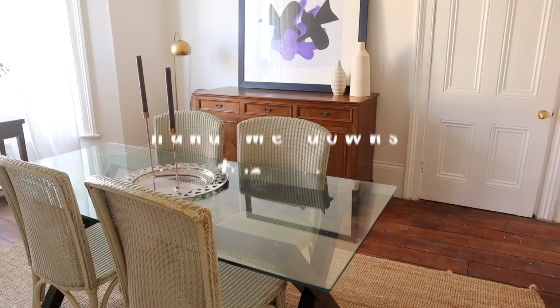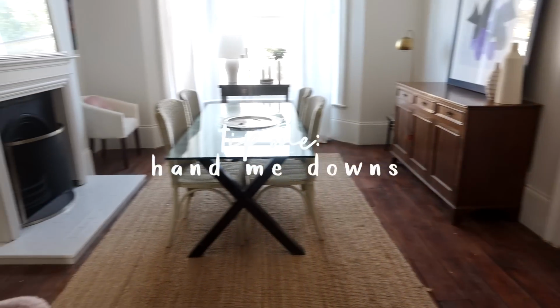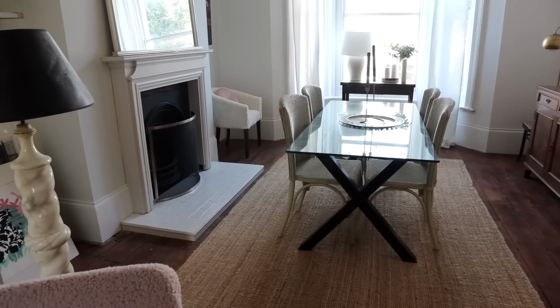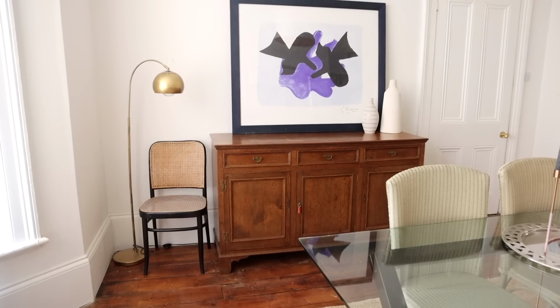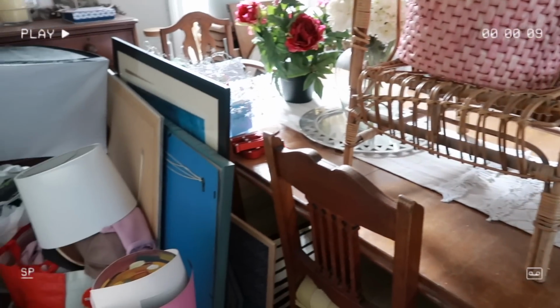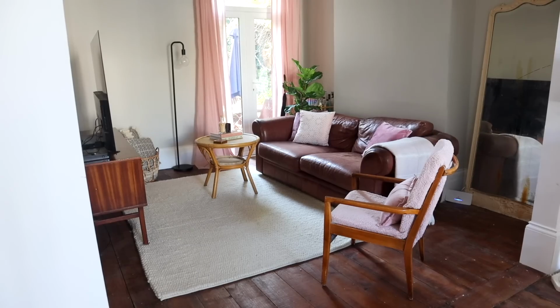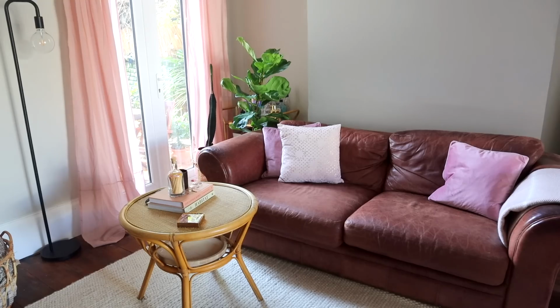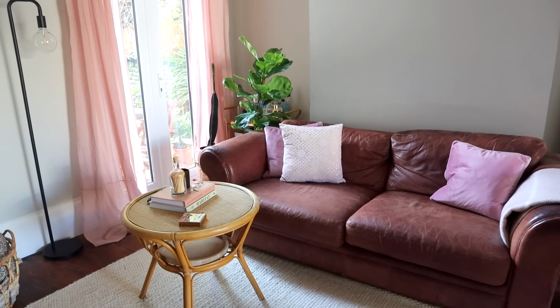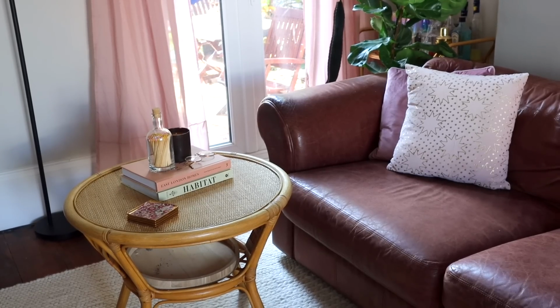Let's go. So my first tip is to mix and match your decor. When I first moved into this house, I was so lucky to have been given loads of hand-me-downs from all of my family members, although I might have accepted a few too many pieces at first out of sheer excitement. When I narrowed it down to what I really loved, my house finally started coming together, and it really feels like a home that's been collected over time with pieces that hold sentimental value.